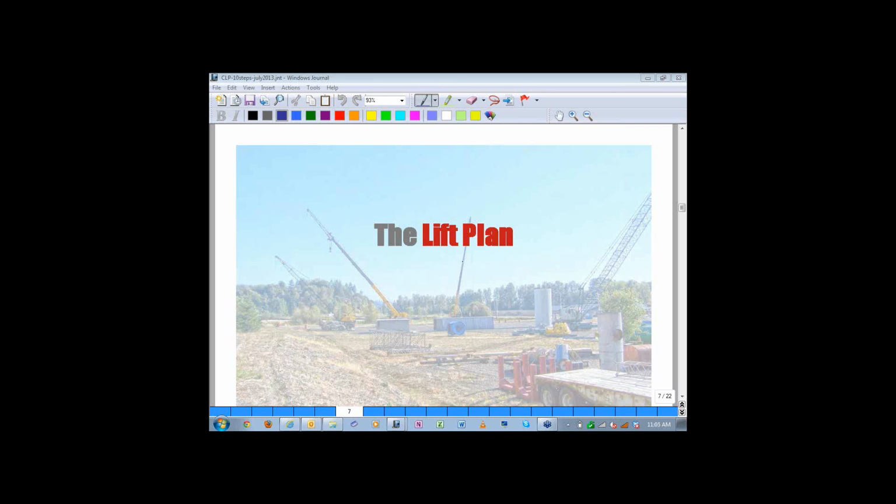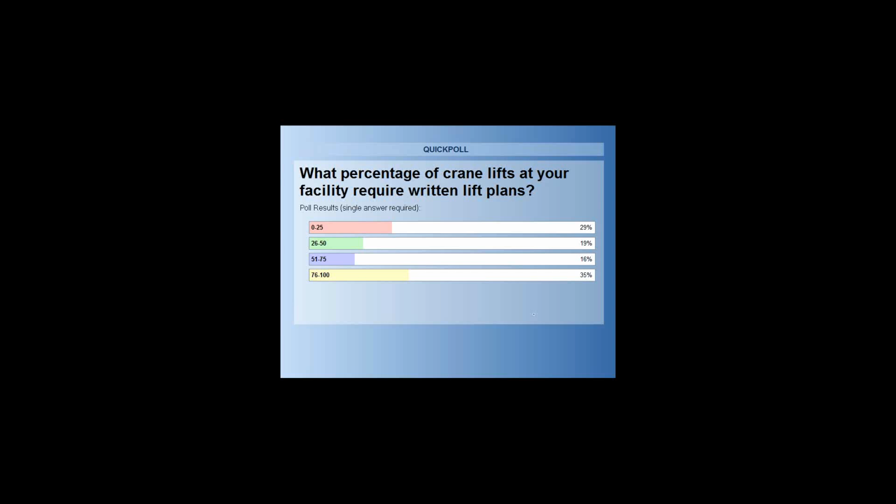Mike, I know you can't see this, but the poll results show that, for what percentage of crane lifts require lift plans, 35% of the attendees said 76 to 100% of the lifts.